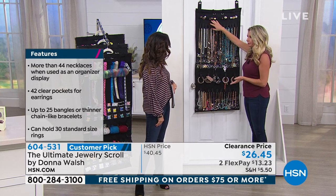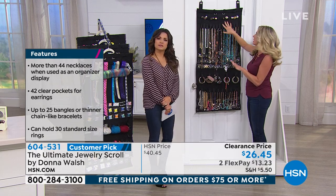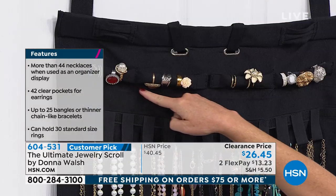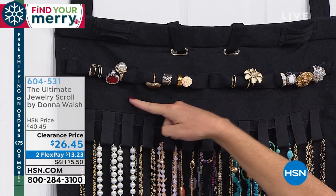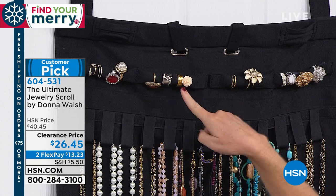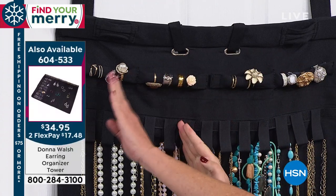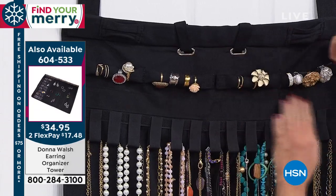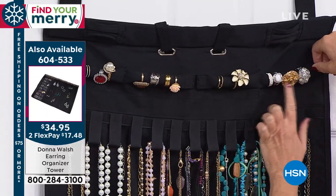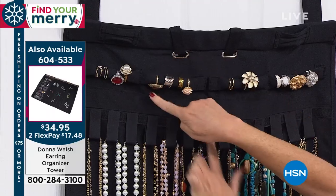Can I take you on a little tour? Yeah, let's do it. So the great thing, just off the top, she thought of a great thing. A lot of us have ring bars when we have a jewelry scroll or a jewelry organizer, but it's one ring bar. So if you want this beautiful ring right in the middle, you have to take all of these rings off just to get the middle one. Right, so true. Check this out. We have four separate hook and loop ring bars right here. So you can go ahead and get that perfect ring off that you want.